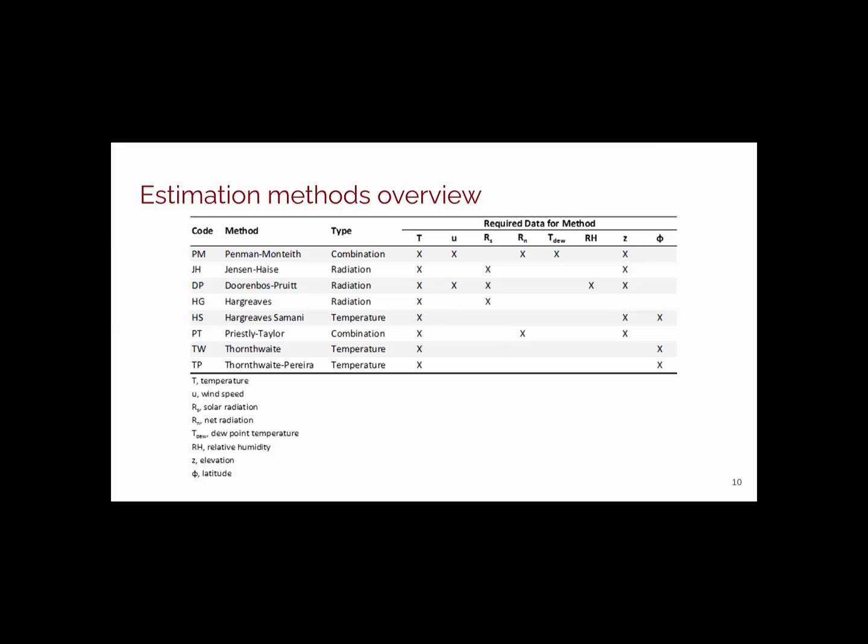Here's a quick look at the different input requirements of these methods. As you can see, it varies quite a bit, with Penman-Monteith on the top here requiring the most input data, requiring things like temperature, wind speed, net radiation, dew point, and elevation, and Thornthwaite on the bottom, and one of the modifications of Thornthwaite, just require temperature and latitude.